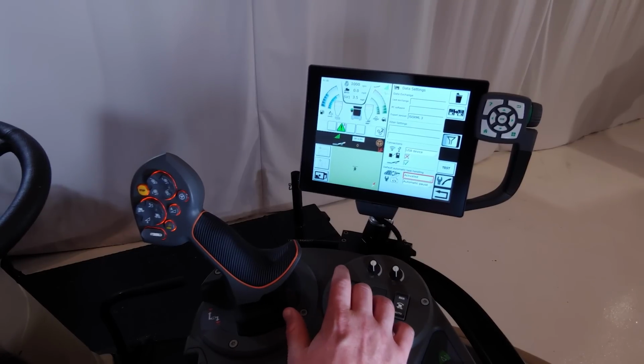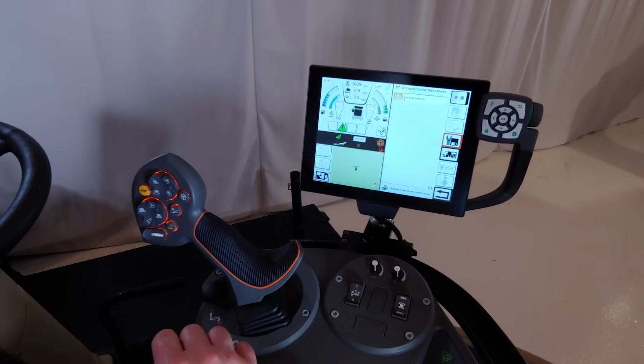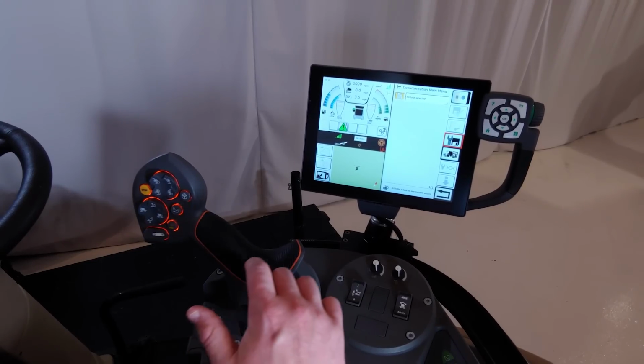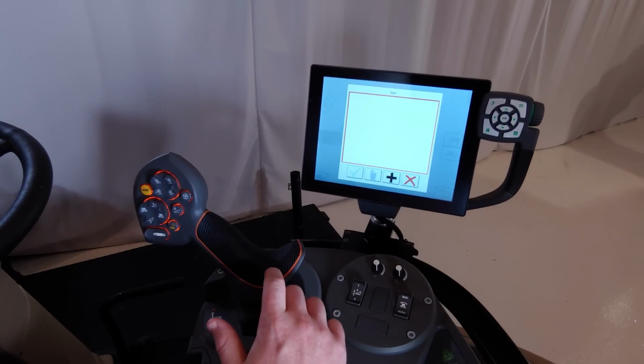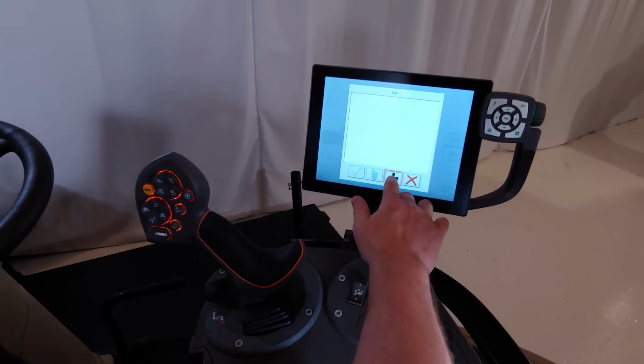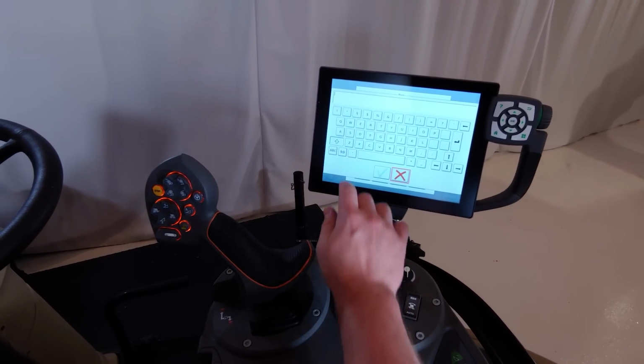Now that we have our options set up, we'll go ahead and push the back arrow to create our task. First, we'll tap in the white box that says No Task Selected. Next, we'll push the plus sign to add the task. For this example, our task name will be Wheat 2020.